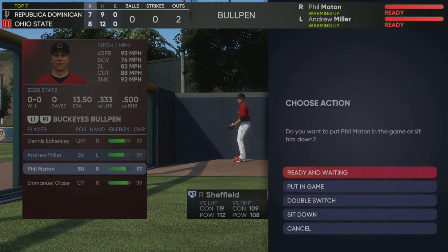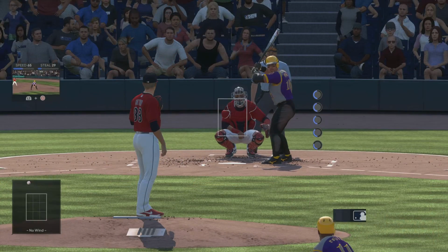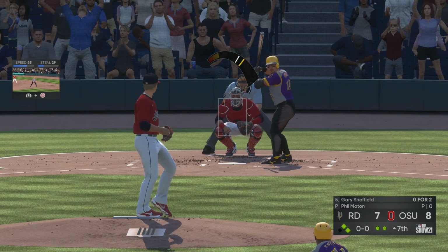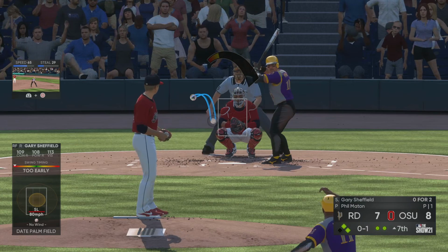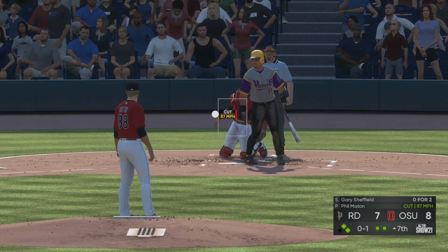Now time is called as both guys in the bullpen are ready to go. Phil Maton will get the ball here as he looks to get the final out in the top of the 7th. Trying to hold the lead. Here's the delivery. Gary Sheffield is in with 2 away here as this one is swung on and missed for the first strike. He's staring a hat trick in the face right now after that swing.